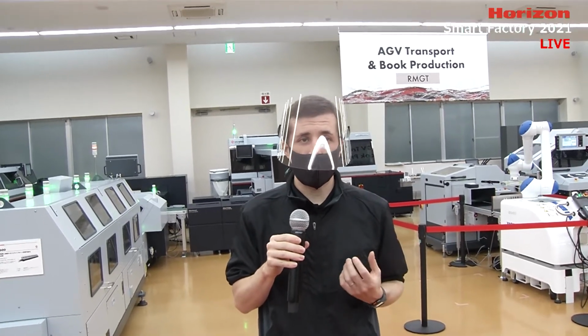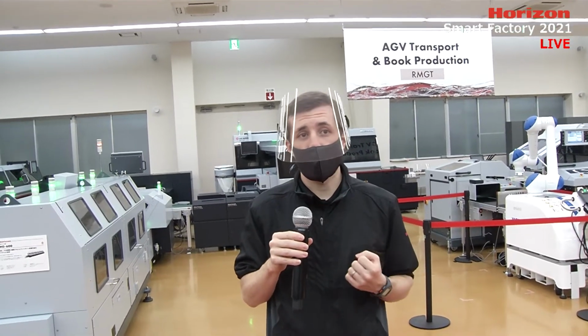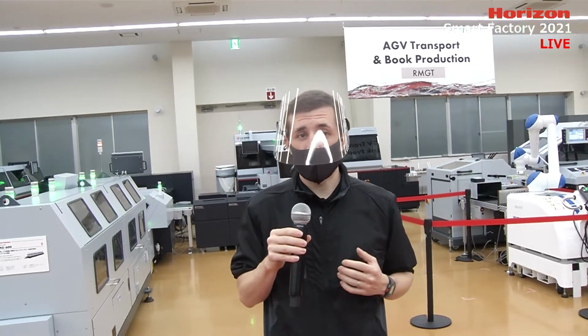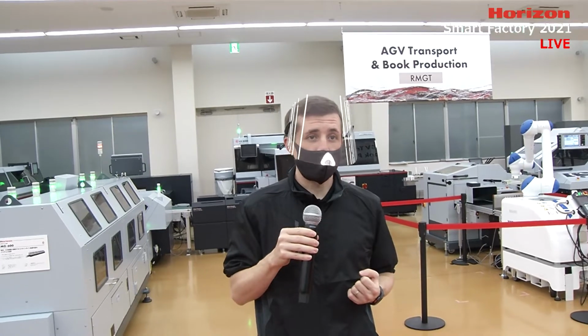So today we've been able to see how we can use our automated technology to both increase our productivity, reduce our touch points, and streamline our entire workflow, even when working with traditional printing machines.